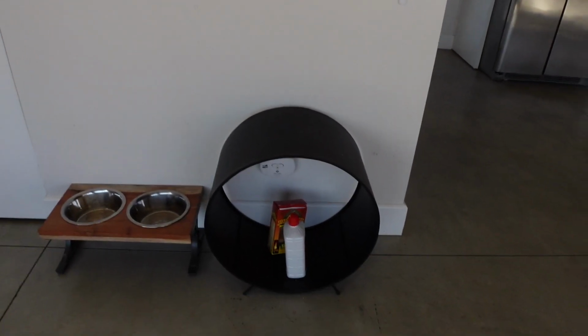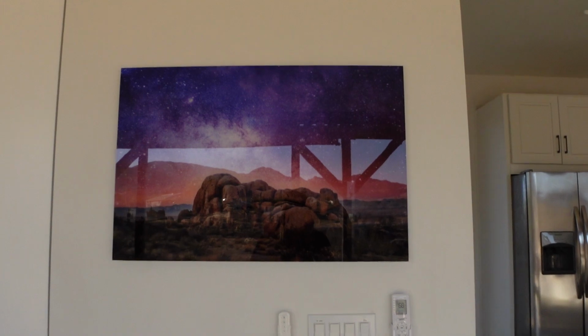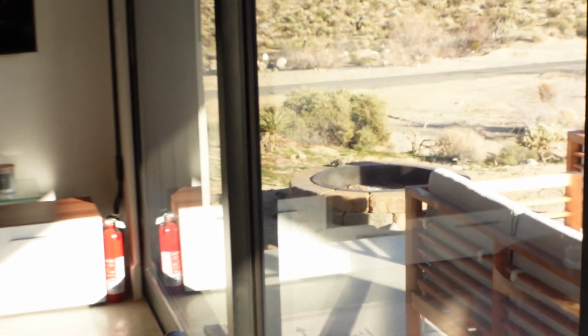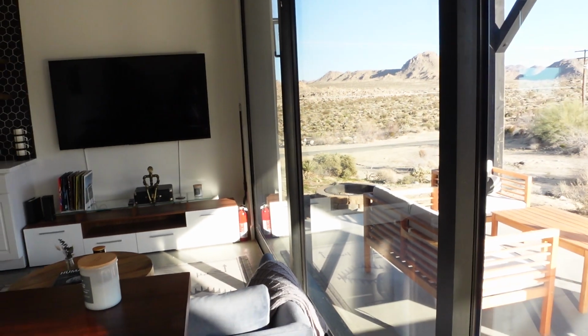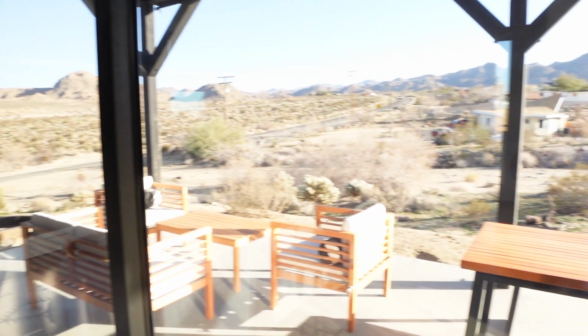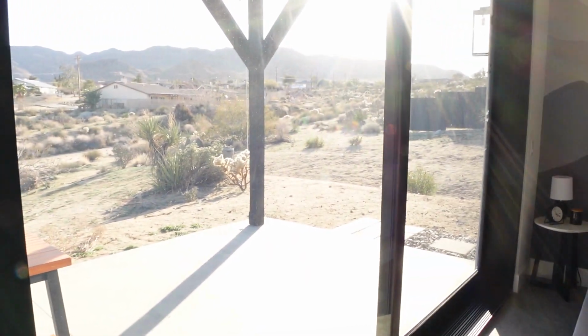There's also stuff for a fire because there is a fire pit outside and we are definitely going to get amongst that. I'm very excited. This is amazing. This is a dream come true, really.